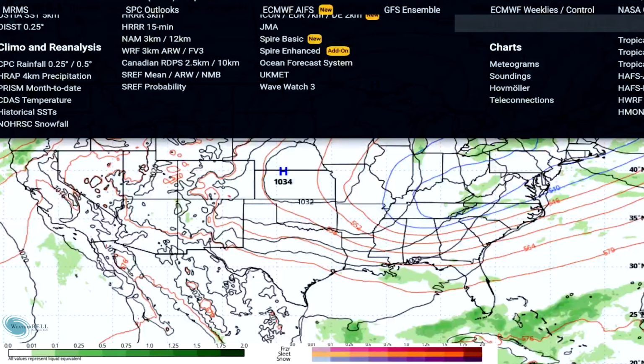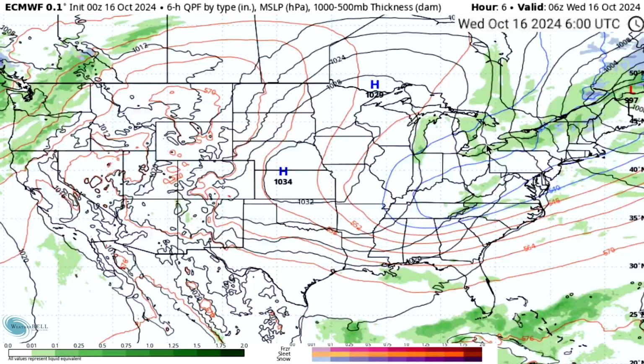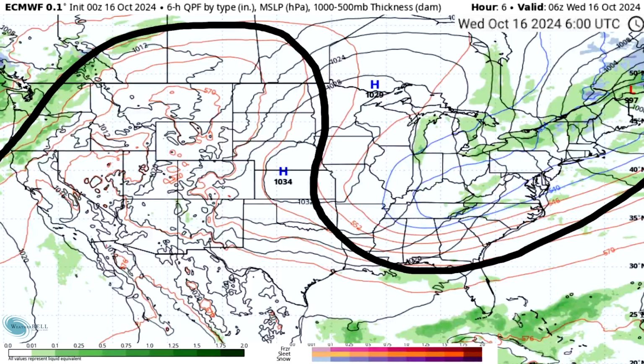Let's take a look here at the overall upcoming pattern. We do see that just by looking at the jet stream, we have a massive ridge out west and a large trough taking place in the east. A lot of areas are very cool.